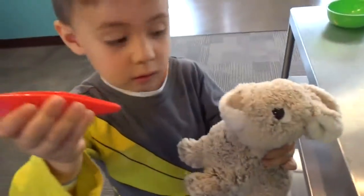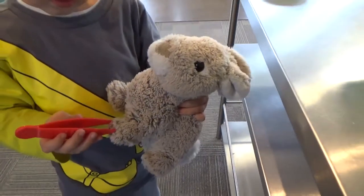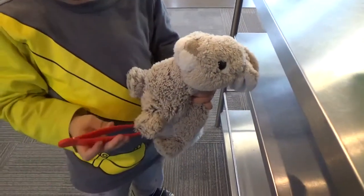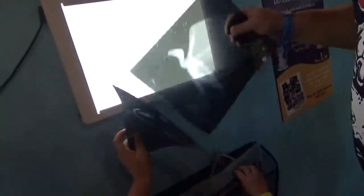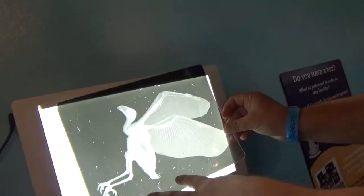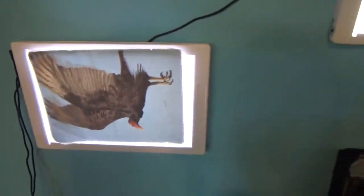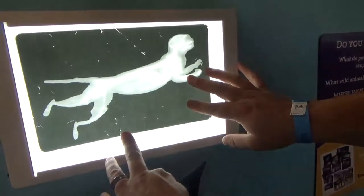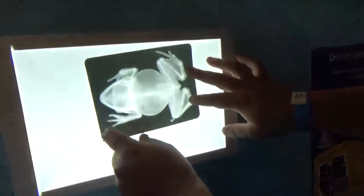Just for getting stuff out of their paw. Like a splinter or something sticking in their feet. Yeah. Oh, that's a snake. X-ray of a snake. Oh, X-ray of a bird. That's a vulture, isn't it? Yes. Oh, X-ray of a dog. That's a bronze.